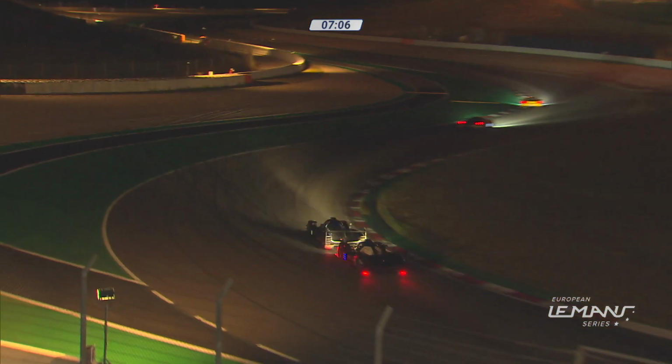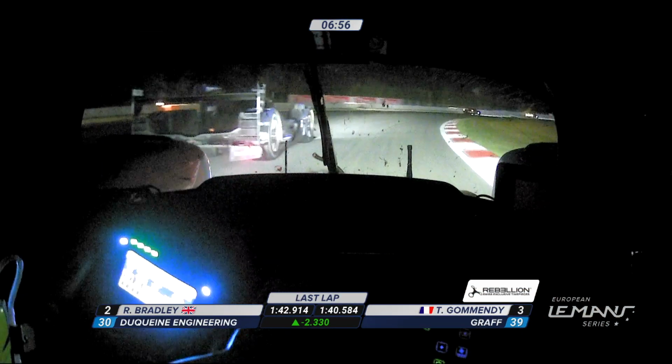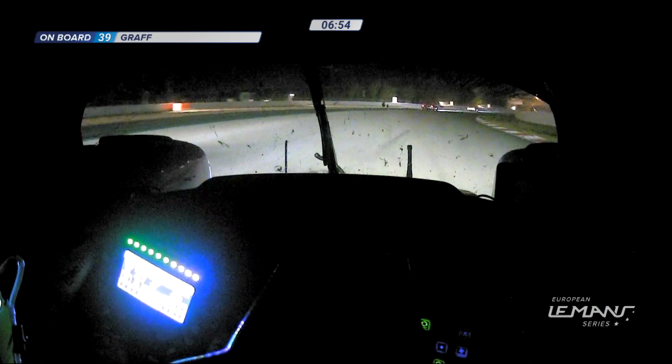The grip's around the outside. He doesn't have the overlap. Can Bradley hang on the dirtier part of the track? And it is really dirty offline now with all the excursions and so much tyre rubber down. And Bradley drifts out wide. There's the opening that Tristan Gormady needed. Through he goes for 2nd place with 6 minutes left.